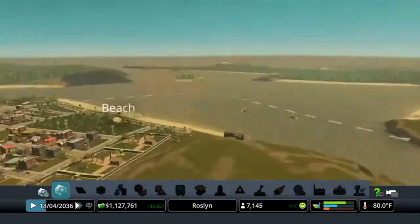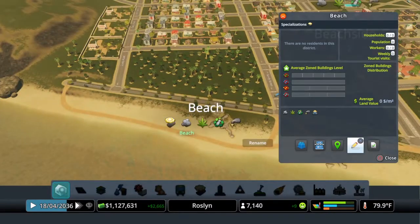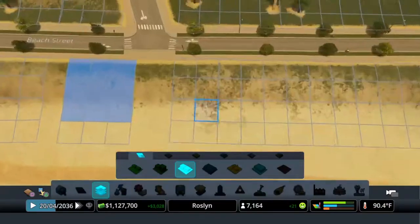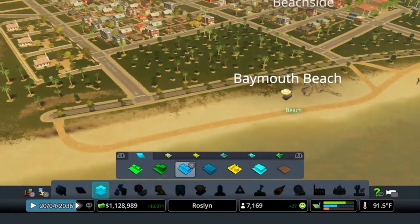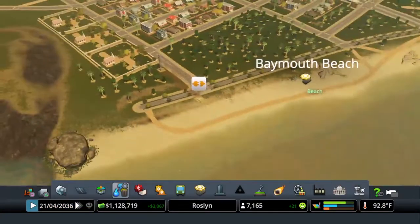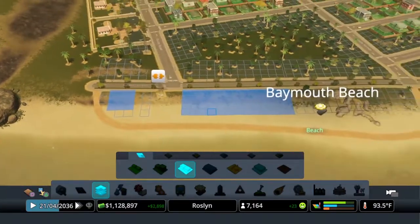We need a name for the beach too. I mean, we should just call this Baymouth Beach, because it's sort of at the mouth of the bay here. So I'm gonna try to zone more of this in to see if I can't get something to pop up down here. I wonder, it's got water. It might need help with power. I'm gonna just drag that right there. Try that.